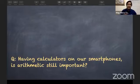So first would be this question in mind. I'd like you to formulate an answer and think about the question, having calculators on our smartphones. Alam naman natin lahat na kahit mga estudyante natin or yung mga bata ay may kanya-kanya ng mga smartphones nowadays. So the question is, is arithmetic still important in terms of having this technology that we have right now? Kailangan pa ba natin alamin or bigyan pansin ang arithmetic in terms of mathematics kung meron naman na tayong calculator sa ating mga kanya-kanyang mga cellular phones?